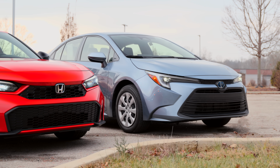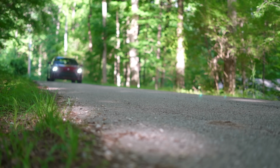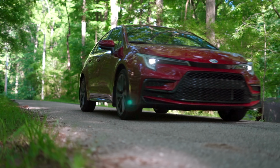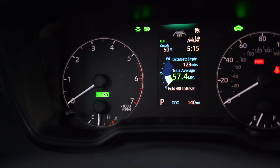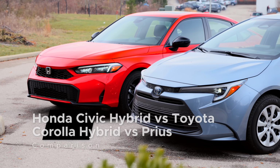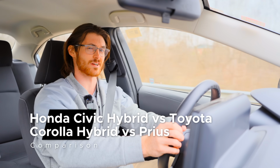The Toyota Corolla Hybrid is about as spicy as boiled broccoli, yet it's one of my favorite commuters. That's because it's simple, extremely efficient, and affordable. So, can it defend its crown against the new Honda Civic Hybrid, or is it cooked?